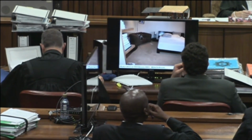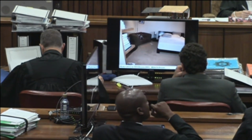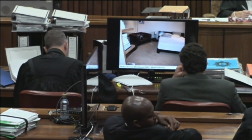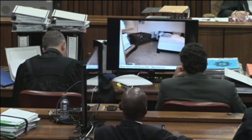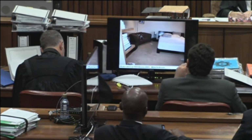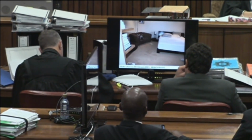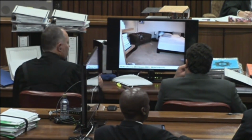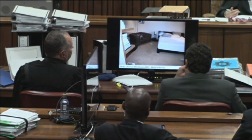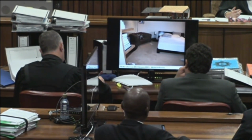Is that the scene when you entered the scene? Yes, my lady, what I specifically remember here is the sandals on the left side of the bed which were placed together, and the black overnight bag that was on the bench on the left. The photo depicts exactly how we found the place.